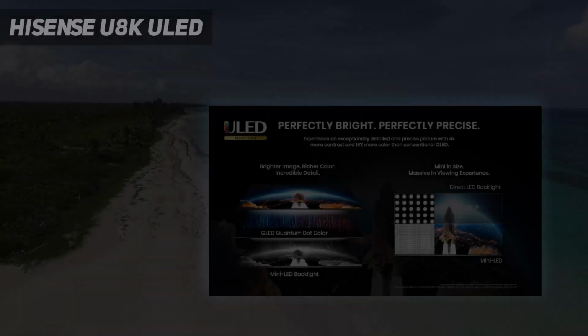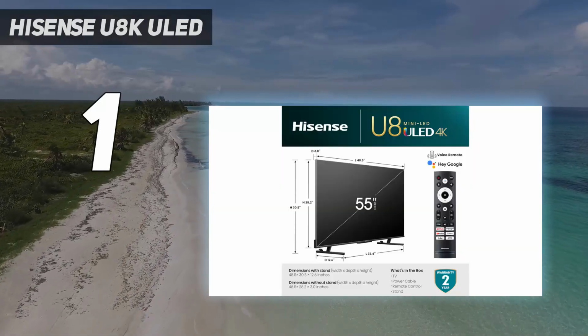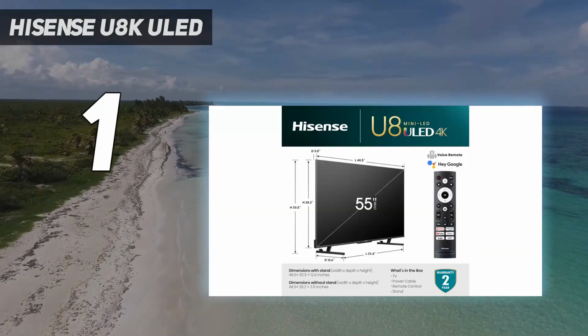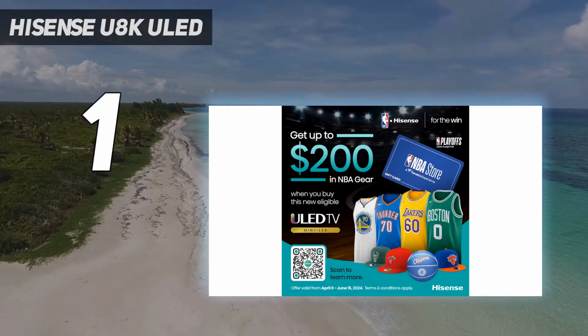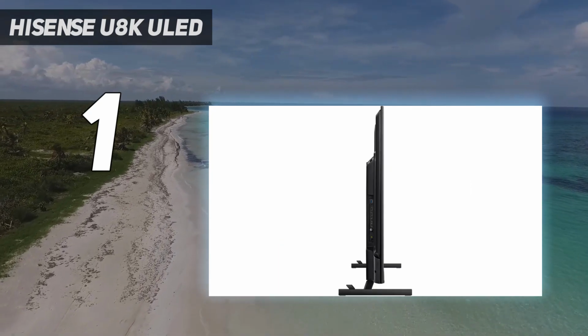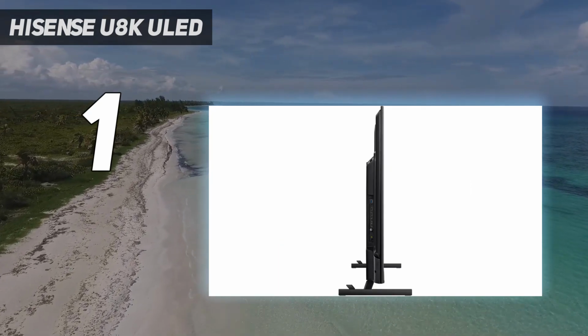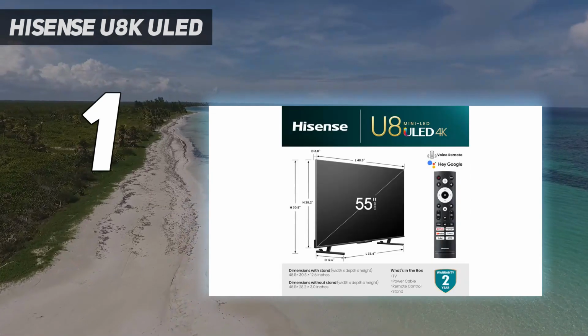And number 1. Hisense U8K ULED. The Hisense U8K holds the top spot on a number of our lists, including the best TVs overall, for good reason. It's a mini LED TV with incredible contrast and peak brightness, plus it delivers wide color gamut, the highest of any TV outside of the Sony A95L OLED down below, for under $900 after some recent discounts.